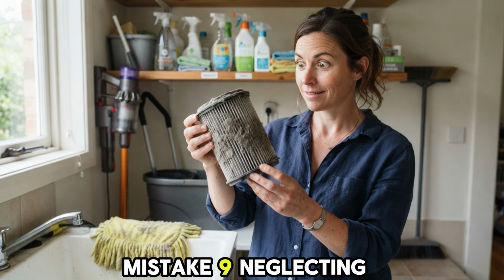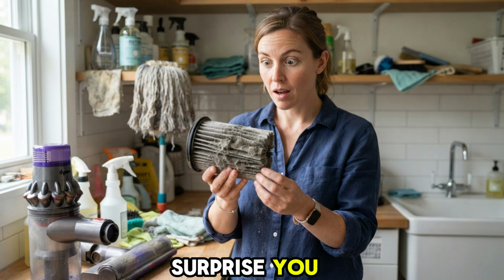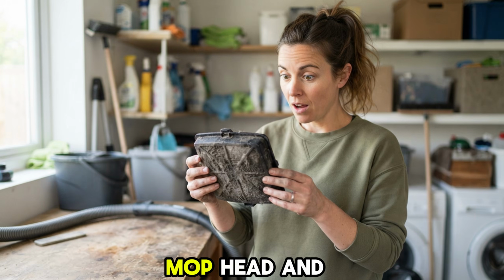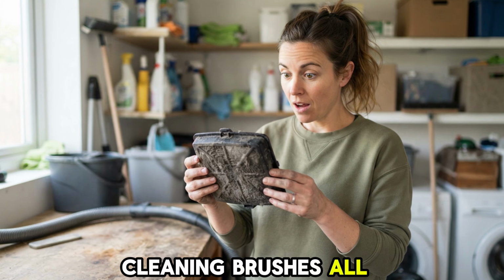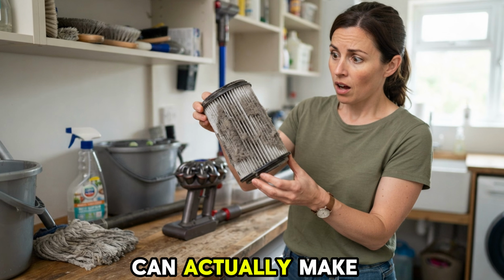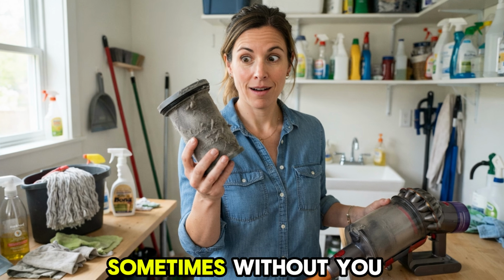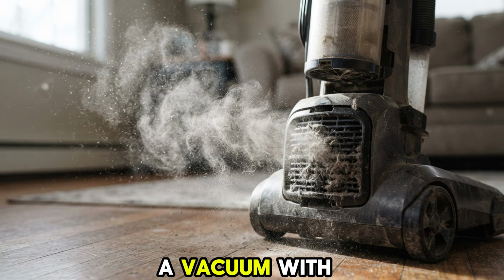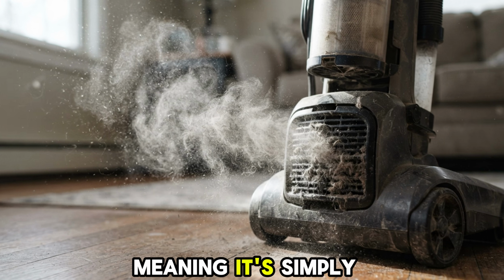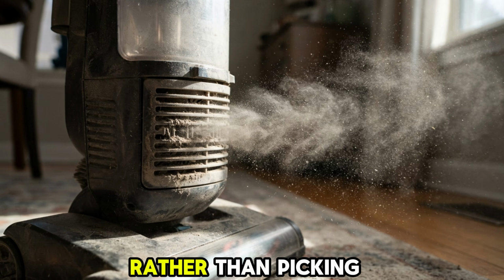Mistake 9. Neglecting to clean your cleaning tools. This one might surprise you, but it's incredibly important. Your vacuum cleaner, mop head, and cleaning brushes all need regular cleaning themselves, and skipping this step can actually make your cleaning routine less effective over time, sometimes without you even realizing it. A vacuum with a clogged filter loses suction power, meaning it's simply pushing dust and allergens back into the air, rather than picking them up.